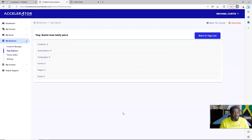One thing I'm wondering though is whether there is a limit on how many contacts you can have inside of this tool. So far, I haven't seen that there is a limit. Let's say, for instance, the contacts have grown to 10,000. Do you have to pay more? I didn't see anything about paying more when it comes to that. But let's go through it some more.